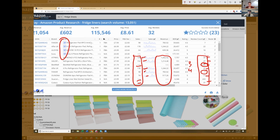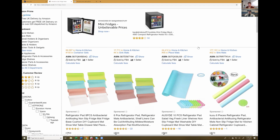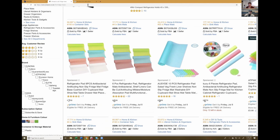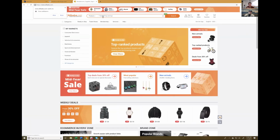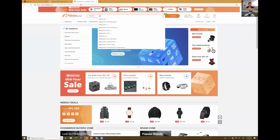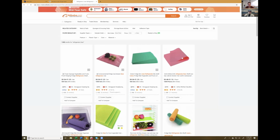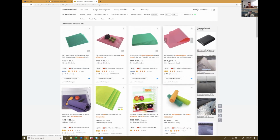So just right off the bat, this is a product I've never seen before, but I'm not saying everybody go to Alibaba right now and source this. But let's say you did want to do that. Let's say you wanted to see what kind of products or what kind of prices are on Alibaba or in China for refrigerator... What would you call this? What liner? I don't know how to spell refrigerator liner. Let's see. Okay. So you would go here and then look, these exact kind of products are coming up, and you see here, about 50 cents a piece.